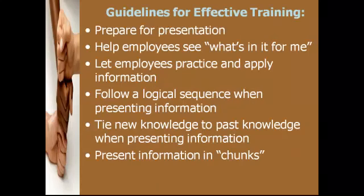What are the guidelines for getting ready for this effective training? Well, first off, you need to prepare for the presentation. Don't just go in there cold turkey not knowing what you're going to talk about. Have ideas, have background knowledge to support what you're talking about. At the beginning of a training, you need to make sure you are showing the employees, or helping them understand, what's in it for them. What are they going to get out of this?